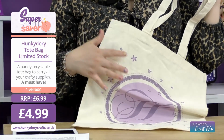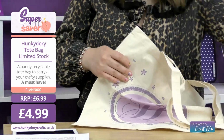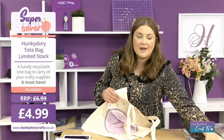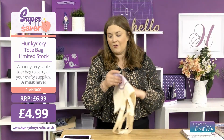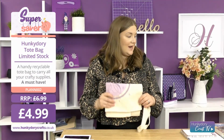You could be buying this, you could be getting a stamp set, you could be getting this pad, and it could all come under about £15 for someone. It's such a nice idea to send crafty friends crafty goodies, to make lots of nice things with. So $4.99 to get your tote bag right now.